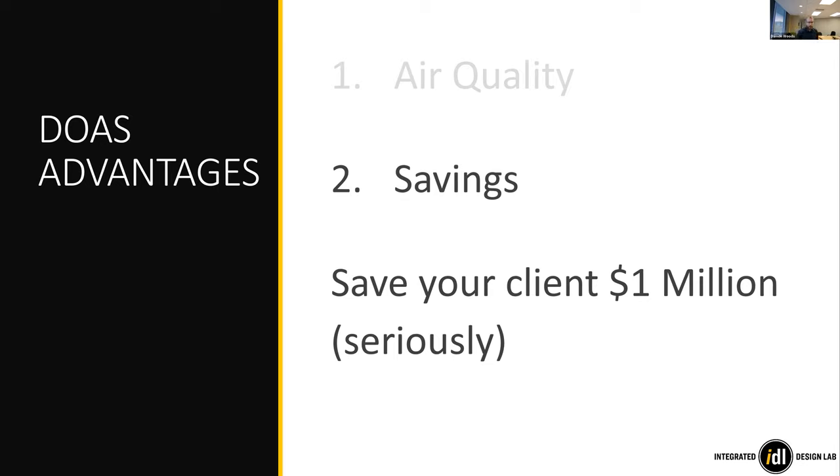And even the term very high efficiency dedicated outdoor air system, or VHE, people hear that and they think, okay, VHE, that very high efficiency, that means very high first cost, very expensive. And there is a premium. And sometimes I worry that people are trying to sell these systems without really diving deep into the details.